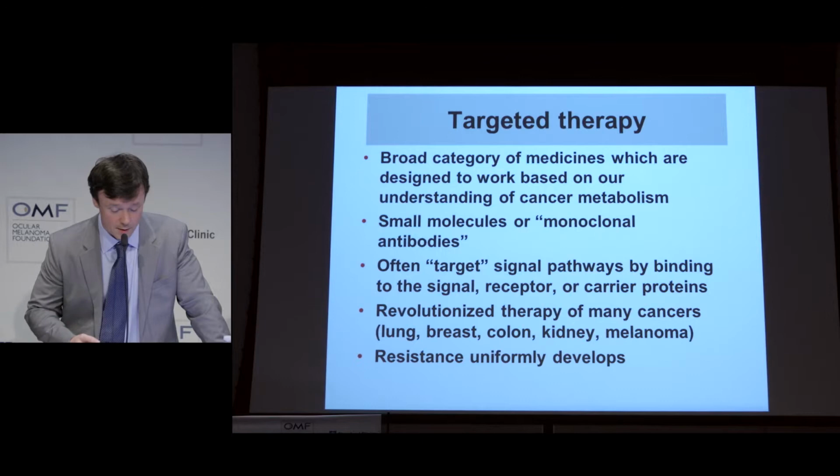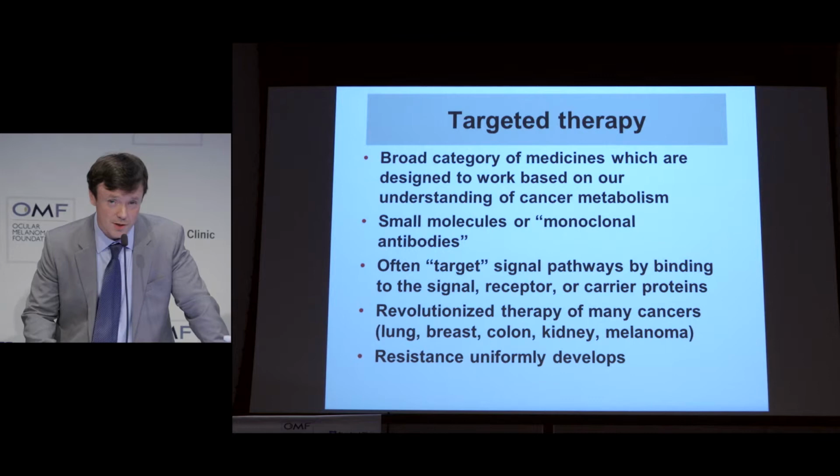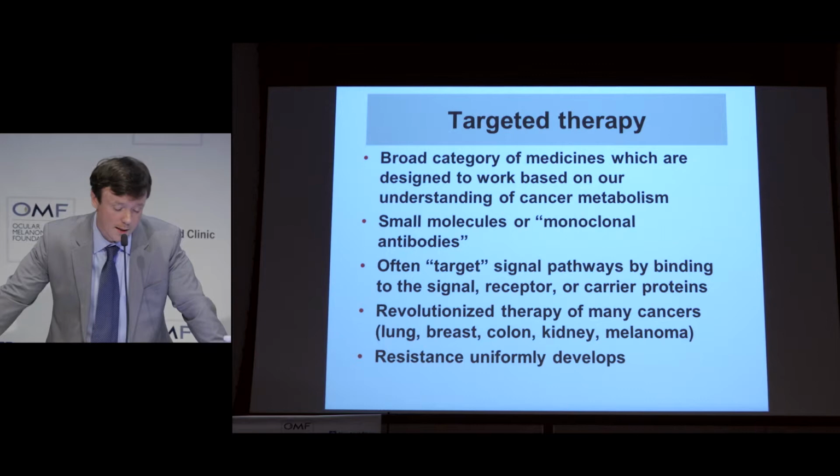So targeted drugs, again, are a broad category of drugs which are designed to work based on our understanding of how cancer cells work. They come in a variety of different forms, from antibodies to small molecules. They often target a signal pathway, and they've really revolutionized the care of many cancers, including lung cancer, breast cancer, colon cancer, certainly kidney cancer, and they're beginning to with melanoma. But these drugs work well, but often not permanently.